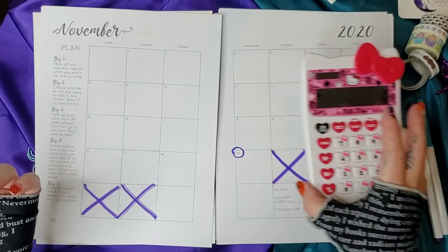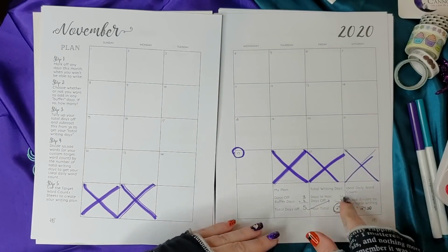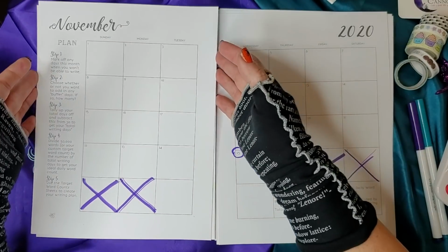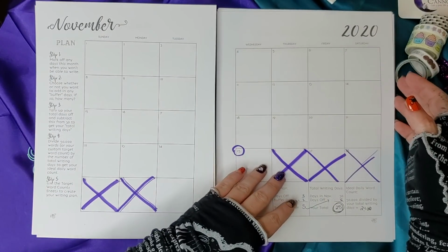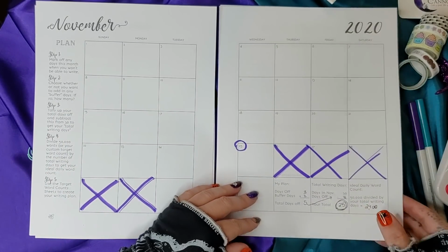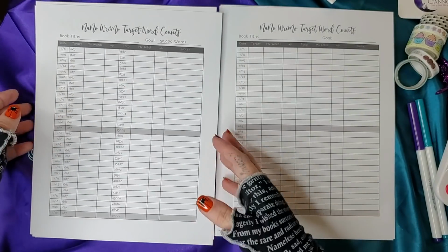That way, if you end up not taking these buffer days, then you end up ahead. And hey, you can just chill out for the last couple days of Nano. But most of the time, people end up behind. And part of that is because they don't plan ahead of time. So for me, I'm setting a 2,400 a day word count target.